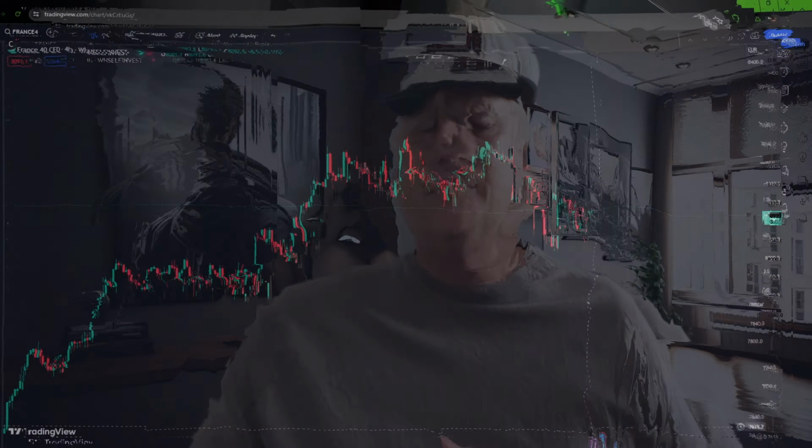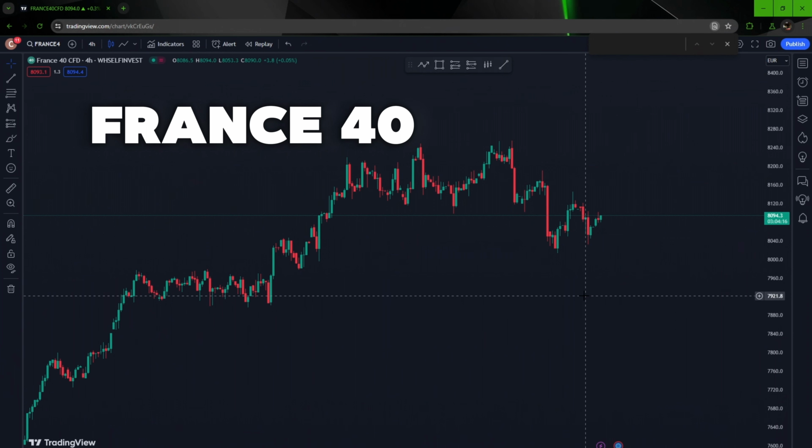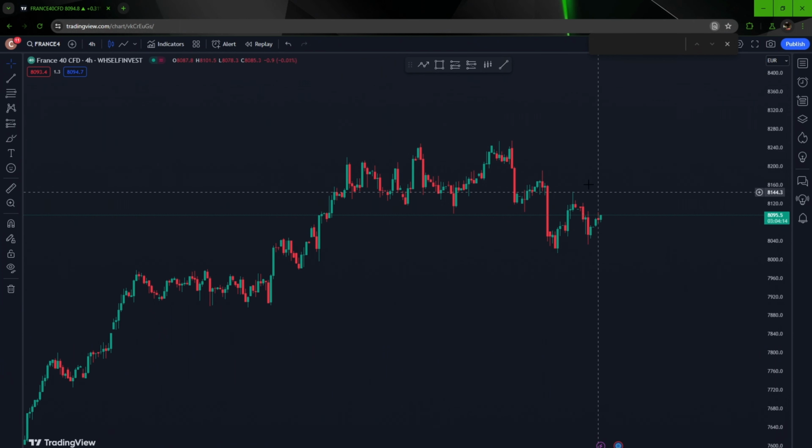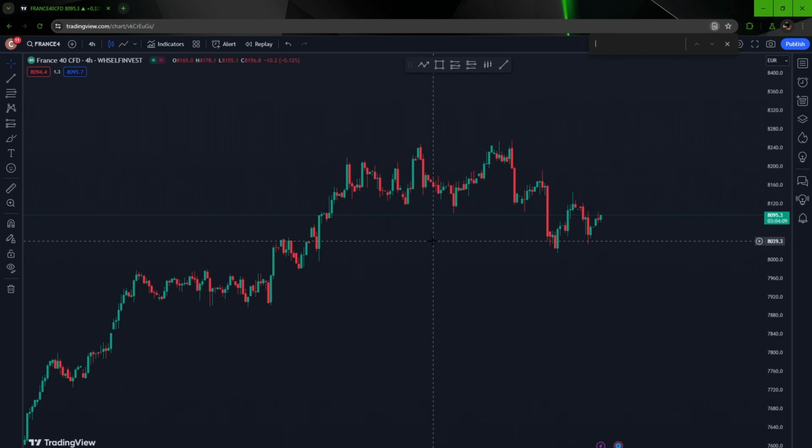Check out this trading system and see how that works for you. I'm going to show you this system. Okay, this is the France 40. Have a look at simple support and resistance on this chart. And we're also going to have a look at some supply and demand as well, and maybe some trend.